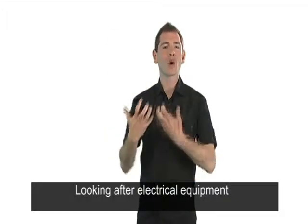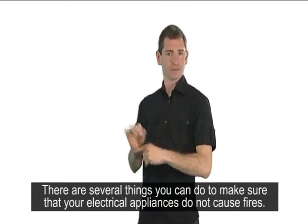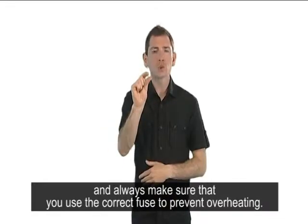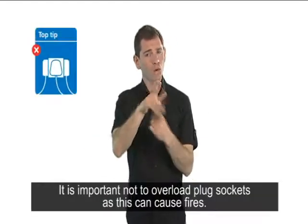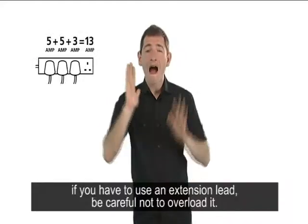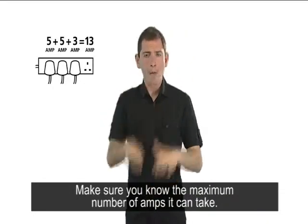Looking after electrical equipment. There are several things you can do to make sure that your electrical appliances do not cause fires. When buying a new electrical appliance, make sure it has a British or European safety mark, and always make sure that you use the correct fuse to prevent overheating. It is important not to overload plug sockets, as this can cause fires. Try to keep to one plug per socket. And, if you have to use an extension lead, be careful not to overload it. Make sure you know the maximum number of amps it can take.